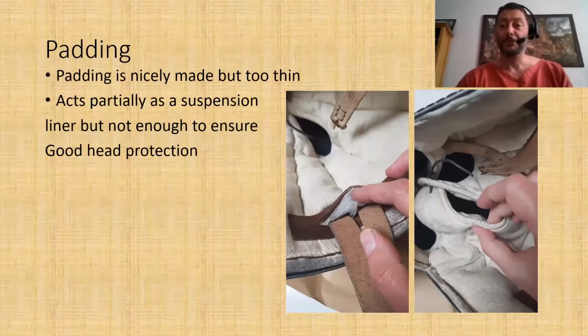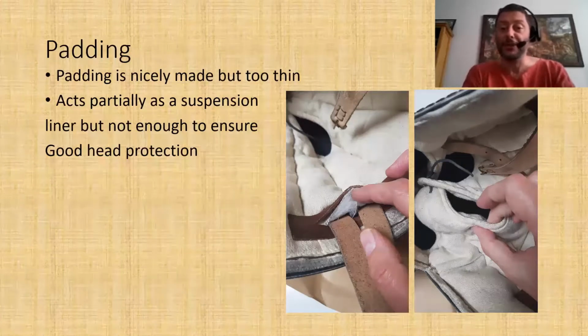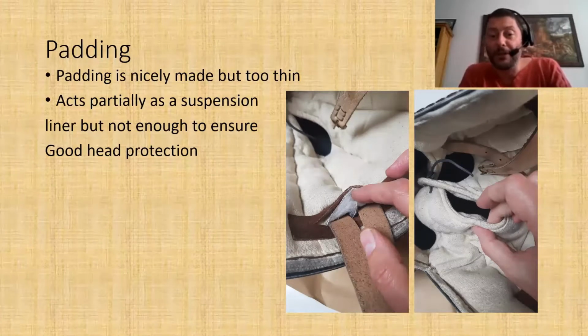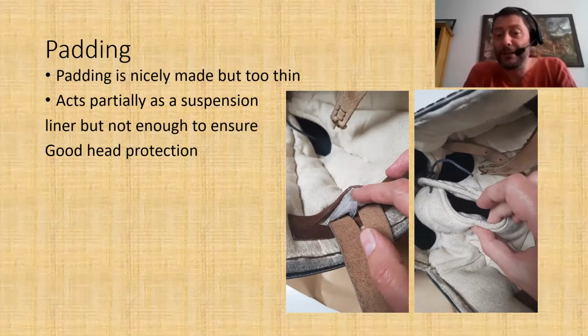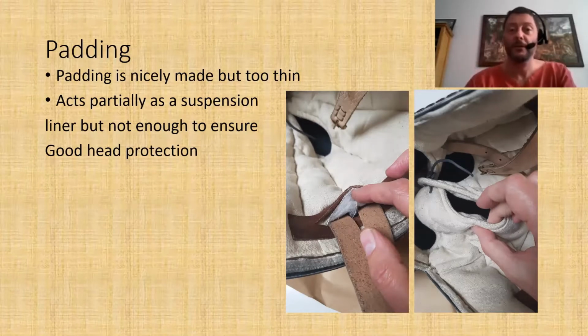So here's a couple of pictures of the padding. It's nicely made, it's nicely finished, but it's just too thin. And you can see where the chin strap is coming through. You can see the polyester padding that's exposed. And where I've squished it there, it's only actually a few millimeters thick. Now, the top of it works really well as a suspension liner. That bit's good, and I would definitely keep that. But around the sides, it's far too thin and far too squishy.